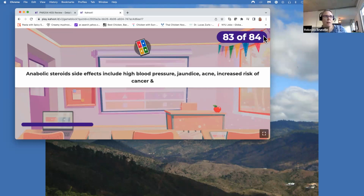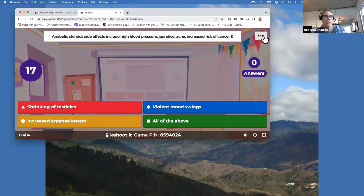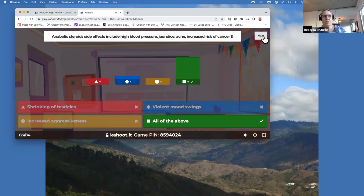So anabolic steroids side effects include high blood pressure, jaundice, acne, increased risk of cancer, and shrinking testicles, increased aggressiveness, violent mood swings, or all of the above. So this is talking about kids or athletes that give themselves steroids to help increase their sports performance. So it is all of the above.